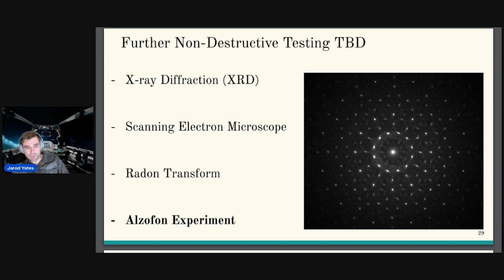Another thing that's been suggested is something called radon transform. Don't ask me what that is because I don't know, but another one of the scientists from the group said, hey, we should do this. It's non-destructive. You can tell us some stuff. So we're possibly going to do that. The main goal with this sample, though, is Mark is going to be testing the sample in his Alzaphon experiment, which is dynamic nuclear polarization, where you put a special sample into a RF cavity that has a specific magnetic gradient applied to it, and at certain magnetic gradients, at certain RF pulses, the thing will lose weight. It's a super awesome idea for anti-gravity.